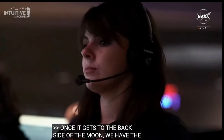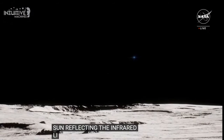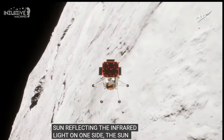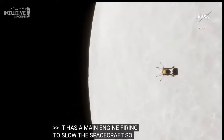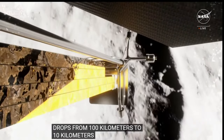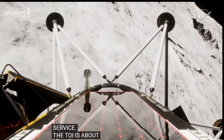It's very tough. About an hour before landing, flight controllers command descent orbit insertion, or DOI. This is a main engine firing to slow the spacecraft so its altitude drops from 100 kilometers to about 10 kilometers above the lunar surface. After DOI, Odysseus coasts for about an hour before starting its final approach. And then we reach a point called power descent initiation.